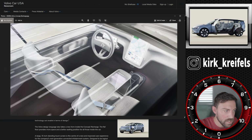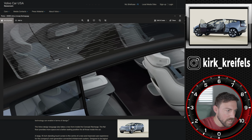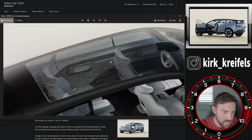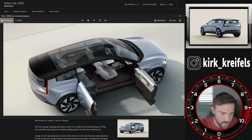Just another image here. It's kind of looking through the fully glass roof. And you can see that glass roof from back here. Now, interestingly, why are these lines on it? Is that just a design thing? I'm not quite sure. Maybe it's heated. I don't think it's a solar roof or anything like that.